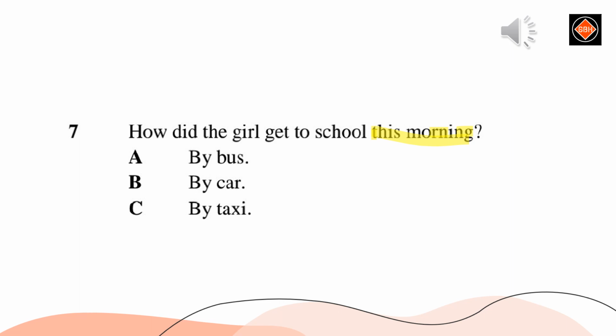Finally, Mom tried starting her car one last time and it worked. We arrived just as the bell rang.